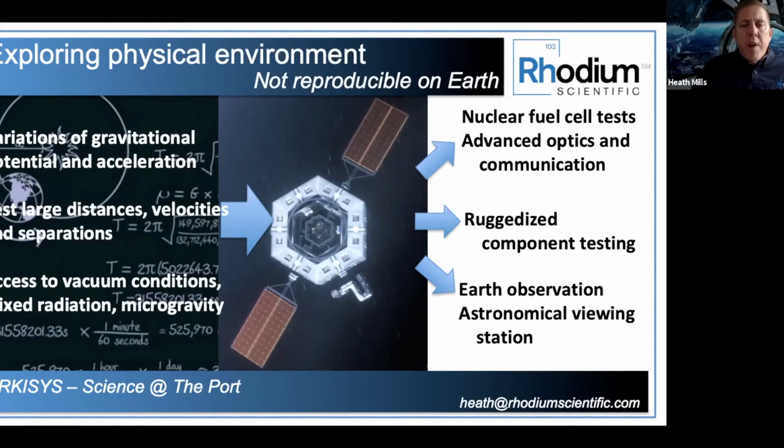Understand that physical environment. These are sciences that are available now, again, at scale, without some of the drawbacks that are currently making life a little bit more difficult in other current environments in space. The port's going to open up new opportunities.